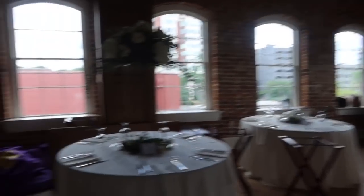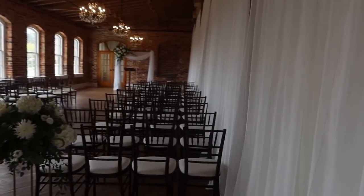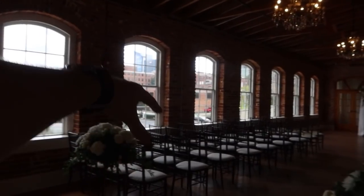So we got a split room. This side will be the ceremony, and then we'll make it completely the reception space afterwards. All the tables are stashed back here. We're doing the audio from behind the curtains back here, and then we'll be doing the live streaming portion, just most of the cameras out over here. When we do the flip, we're actually gonna be set up over here. So right here in the center of the room.